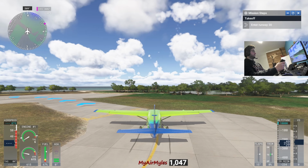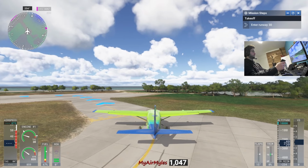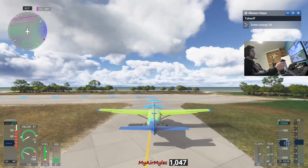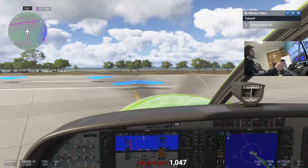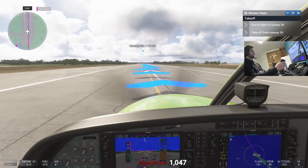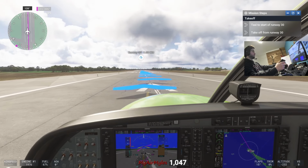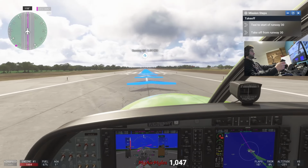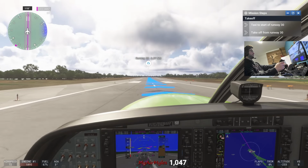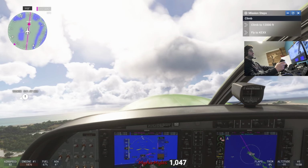So we're in the hold short, we'll announce our takeoff. Mike Yankee Golf Whiskey traffic, Cessna Alpha Alpha Romeo Juliet India taking off runway 30, departure to the north. We get lined up on our runway. Let's go. Airspeed's alive. 70, rotate. V1, rotate. Get those flaps out.